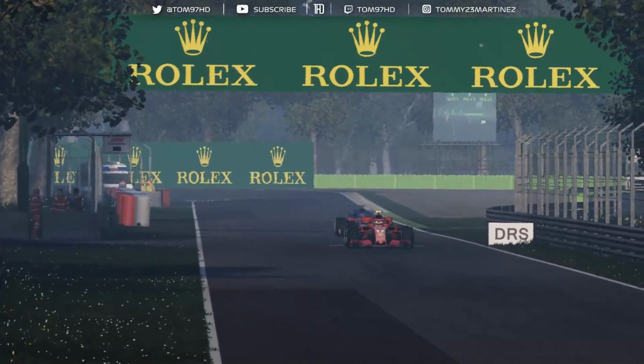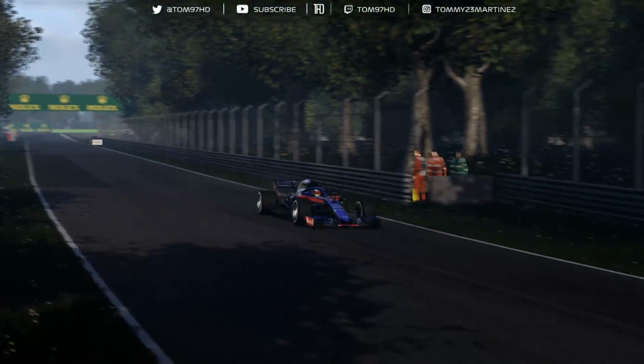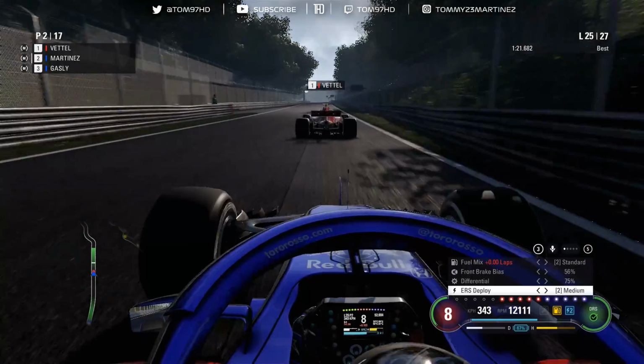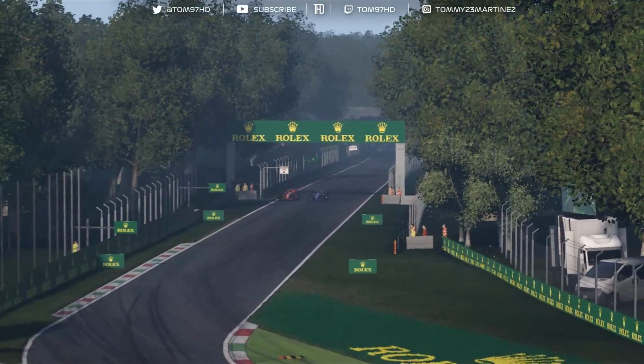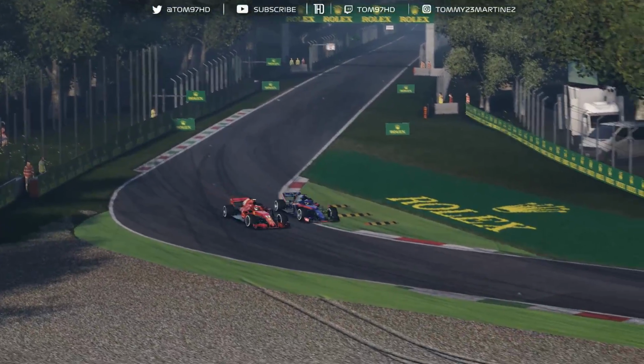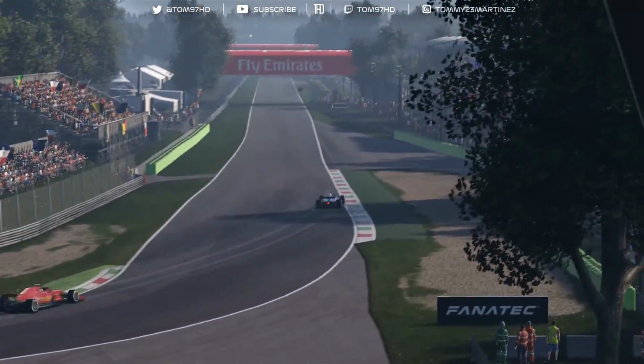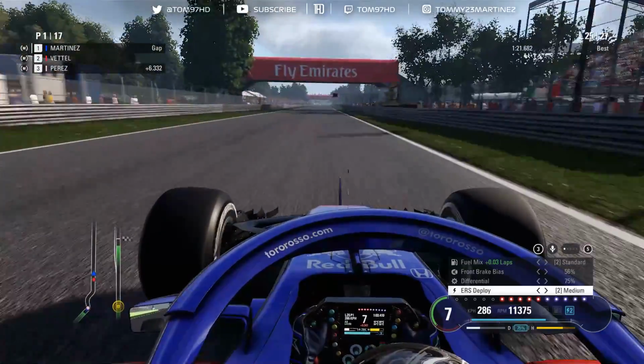Onto the back straight. Do you have anything in the tank? Yes, we do. Can we get him into Ascari? That would be the best place because we leave him on the outside line. There we go. We're going to save some fuel. Up the inside of Ascari. Make the move. Job done. We're into the race lead here at Monza.